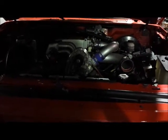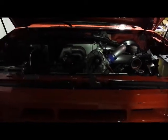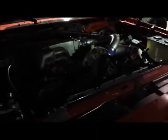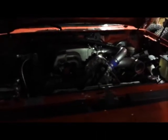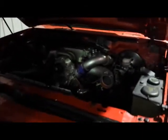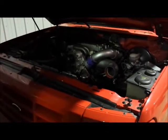Owner's had a few issues with some other shops. We're just going to get this thing squared away for him so he can have a good time. Yeah, it's my man Dave down in Virginia Beach. This is an absolutely clean truck. I'm pretty certain it's never actually seen rain. I think it was repainted, and gorgeous truck. Very clean. And I think we're going to see some good numbers out of this.